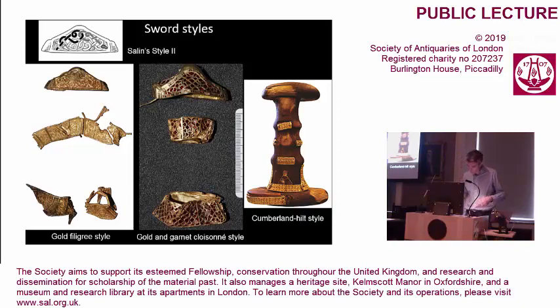Now, the cloisonné style pommels are very interesting to note because their best parallel from Anglo-Saxon England is the sword from Mound 1 at Sutton Hoo, the ship burial which I referred to earlier. And it's also the case that many of the other pieces of garnet cloisonné in the collection have their best parallels within the same royal burial assemblage from Suffolk in East Anglia.